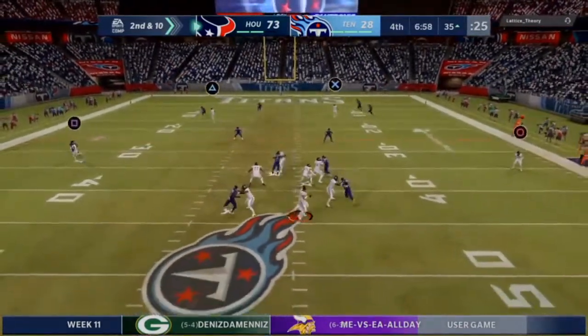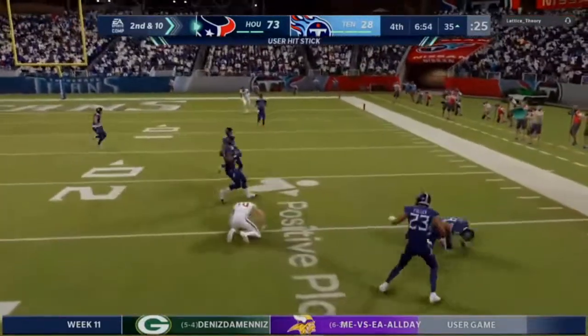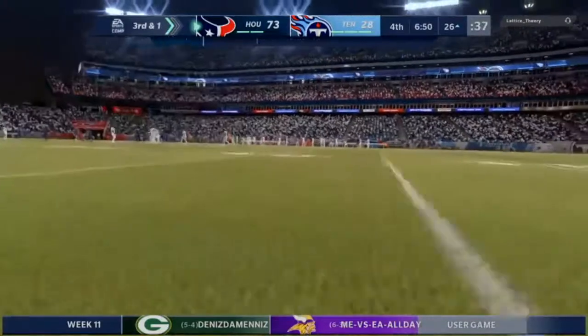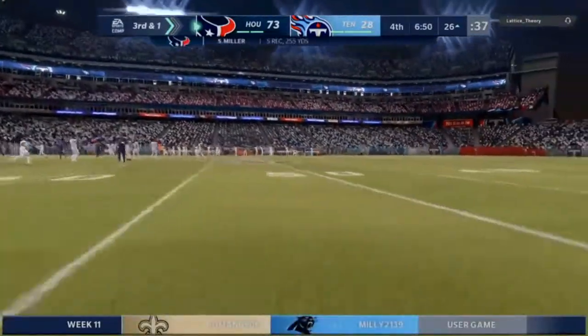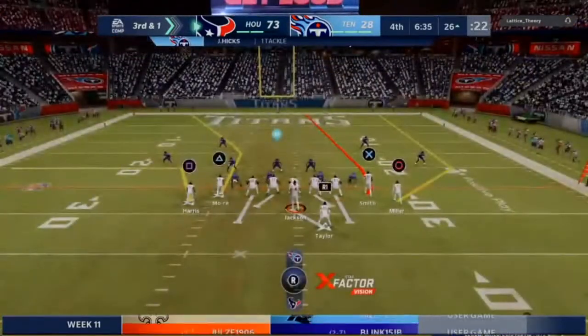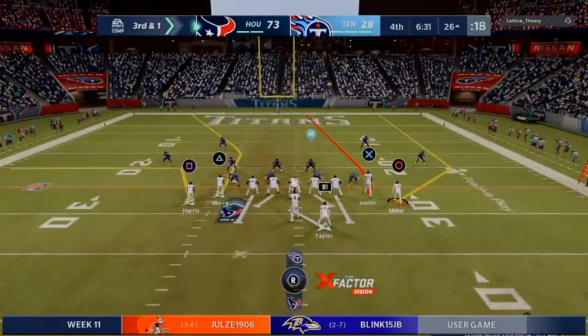2nd and 10. Here's Jackson again. They'll find Miller. That's complete. And he'll be a little shy of the 25 here at the 26-yard line. 9 yards, not quite enough, and they'll be left now with 3rd and 1. The Texans on 3rd down, just 1 for 3 thus far. They're up against a 3rd and 1 situation.